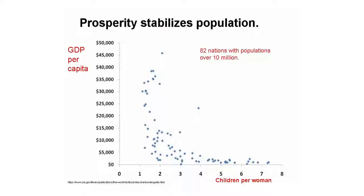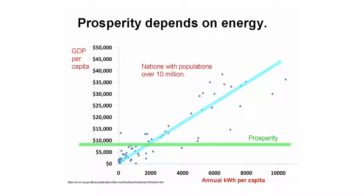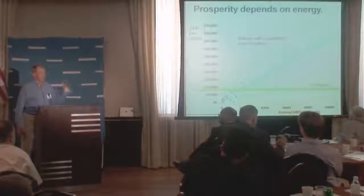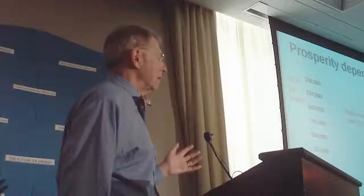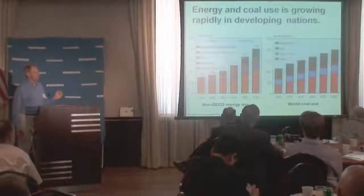Prosperity is related to energy. If we can bring people to about 2,000 kilowatt hours per year of electrical energy, they have a chance at achieving prosperity. Now, of course, prosperity depends upon the rule of law, good government, property rights, education. But electric power for heat, light, transportation, safety, and so on is a critical element of prosperity today. Developing countries know this. Energy and coal use is growing rapidly in all the developing countries. They want to achieve that level of prosperity, and they're being supported by Peabody Coal.